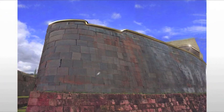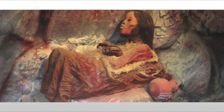The interior of the Temple of the Sun is rumored to have been covered in gold and silver that would have been looted probably by the Spanish. It also would have housed mummies of early rulers, possibly even daddies or uncles as well. And mummification, of course, is very common in the Incan world.